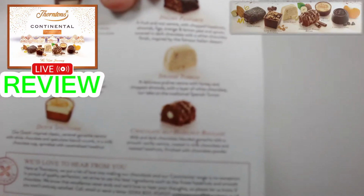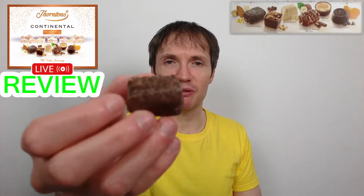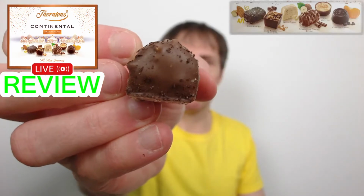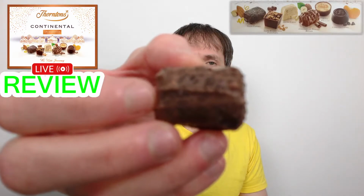Well, it doesn't seem to say that there's a big hazelnut in the middle in that description. There's just a milk blended ganache. It's one of those with quite a soft centre in the middle, I guess. In hand it does look a bit better. That dusting on top looks quite nice. I think with dark chocolate, it's got more of a chance of standing out. It says chocolate powder, but to me it's like dark chocolate shavings.